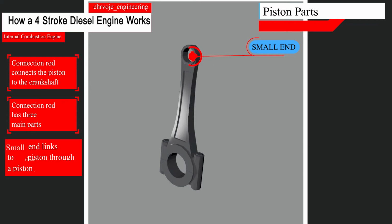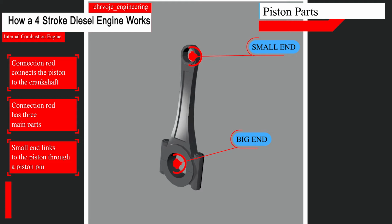Small end. It's the smallest end of the rod that consists of the rod eye and piston bushing. This small end links to the piston through a piston pin. Big end. The part opposite to the small end of the rod. It's connected to the crankshaft.